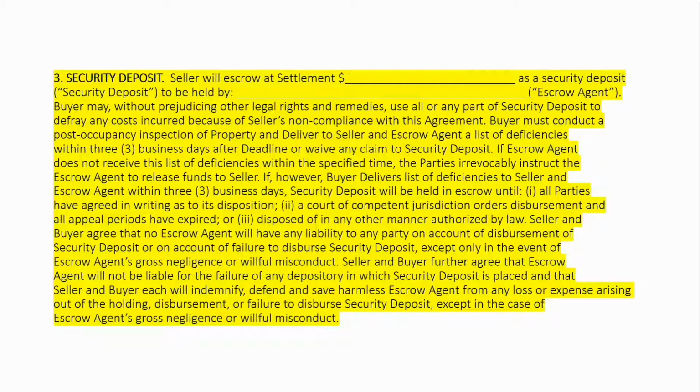If, however, buyer delivers list of deficiencies to the seller and escrow agent within the 3 business days, security deposit will be held in escrow until 1, all parties have agreed in writing as to its disposition, 2, a court of competent jurisdiction orders disbursement and all appeals periods have expired, or 3, disposed of in any other manner authorized by law. Sorry about that, I read the same line twice.